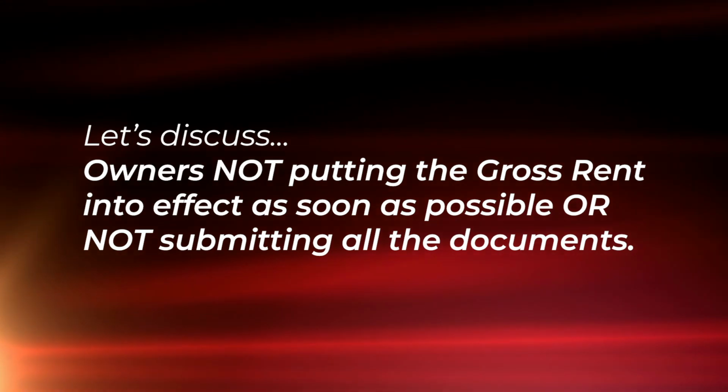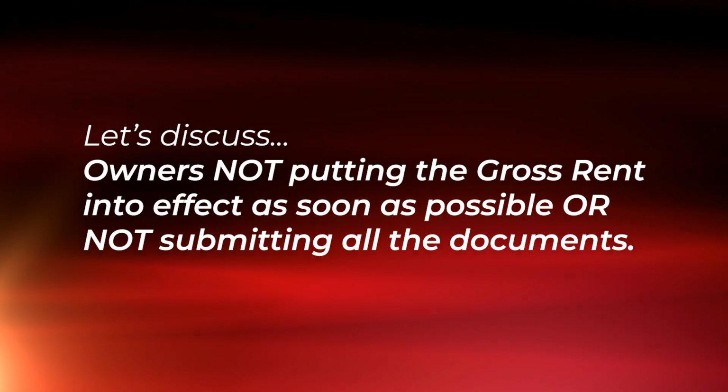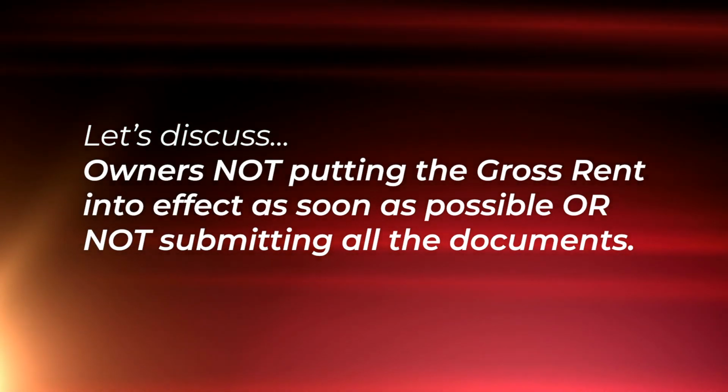Today, we want to focus on and discuss owners not putting the gross rent into effect as soon as possible or not submitting all of the documents. In 3 recent cases, we have received resident complaints about management going up on a tenant's rent, and they were actually waiting on documentation to submit for the approval of the gross rent. But they didn't get the information in on time, and they want to charge it back to the residents.